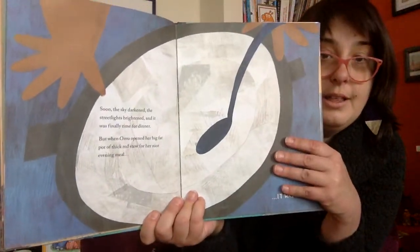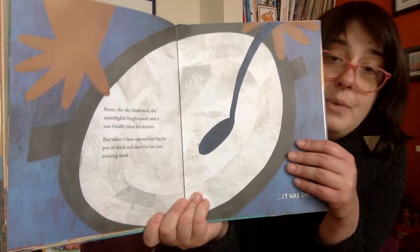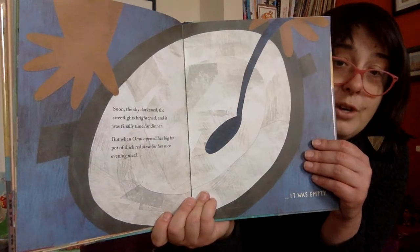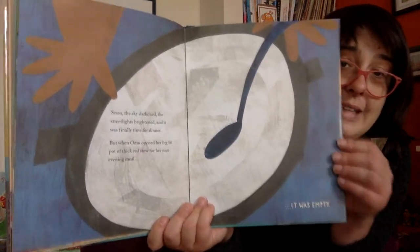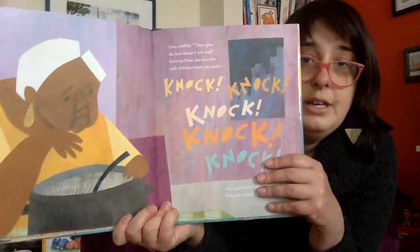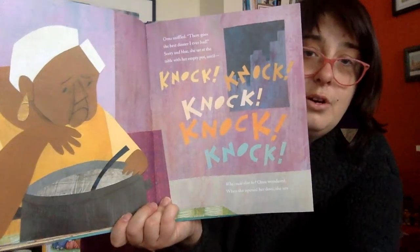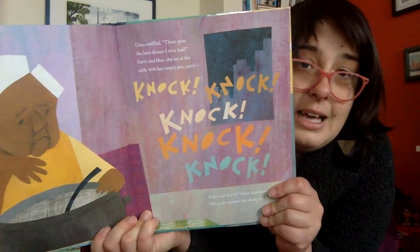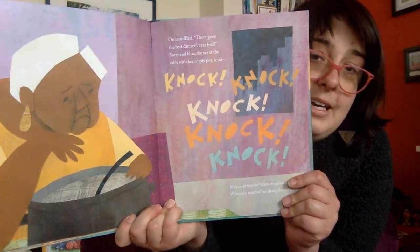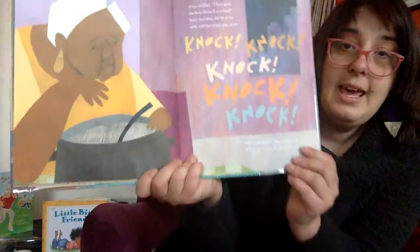Soon, the sky darkened, the street lights brightened, and it was finally time for dinner. But when Amu opened her big fat pot of thick red stew for her nice evening meal, it was empty. "Oh no," Amu sniffled. "There goes the best dinner I ever had." So sorry and blue, she sat at the table with her empty pot. Until, knock, knock, knock. "Who could that be?" Amu wondered.